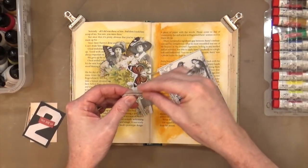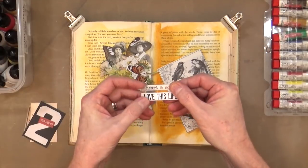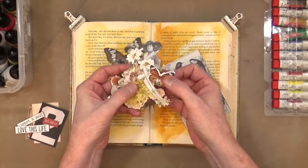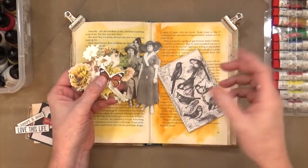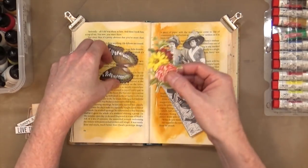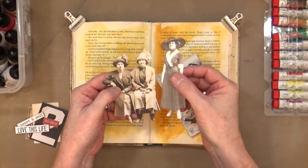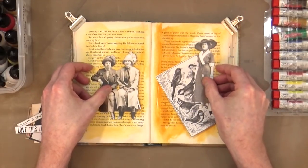I've got from the Chip Words, I think that's what they're called, Love This Life and Heart and Soul. I've got some more of the botanical die cuts from the Botanic ephemera collection from Tim Holtz. So this is practically all I've got left now, so I'm going to use up some of those. There's two butterflies as well. I'm choosing these ladies today only because they're all ladies and they're all wearing hats. That's my one thing about this one.